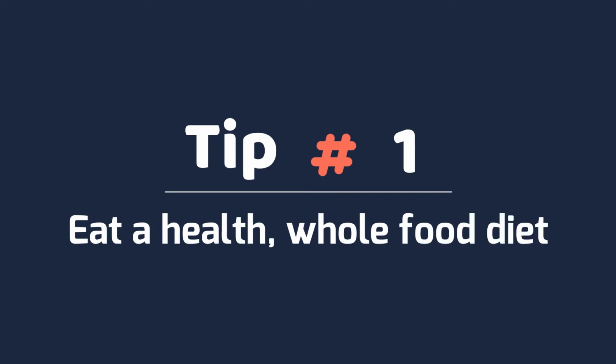The first tip is to eat a healthy whole food diet. These types of foods include meat and eggs, poultry, fish, fruits and vegetables, beans and nuts. And these foods are whole, unprocessed foods. They are going to be the best foods for lowering your blood sugar and getting it to a normal level. And in turn, that can reverse your type 2 diabetes. This can make the biggest impact on your blood sugar, and your blood sugar can normalize within a few days to a week, depending on the person.